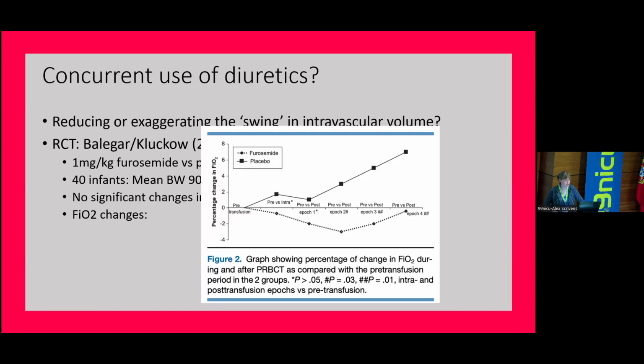But looking at the FiO2 changes, the group who received the placebo are the ones with the filled in square, and the ones who were given frusemide were the ones with the dotted line. I found there was a slight transient decrease in amount of oxygen that babies needed in the frusemide group as compared to a non-sustained increase in FiO2 in the placebo group.